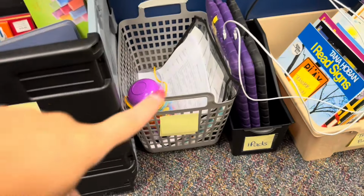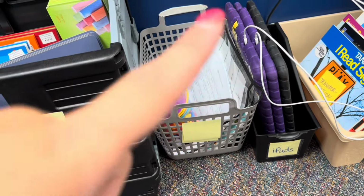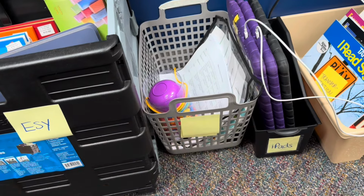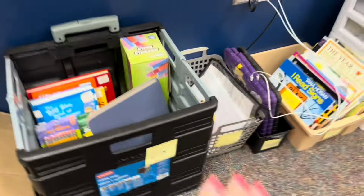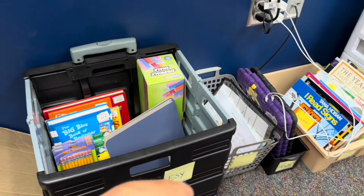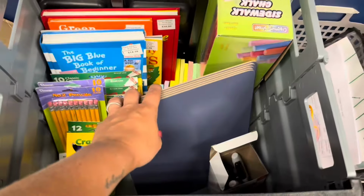Okay. This is one of the things I unboxed today from another teacher, all for a specific student. I've got it labeled that way underneath the sticky note. This stuff came for ESY, specifically from my school district. I pulled a lot of it out, but here's the stuff I haven't specifically pulled out yet.